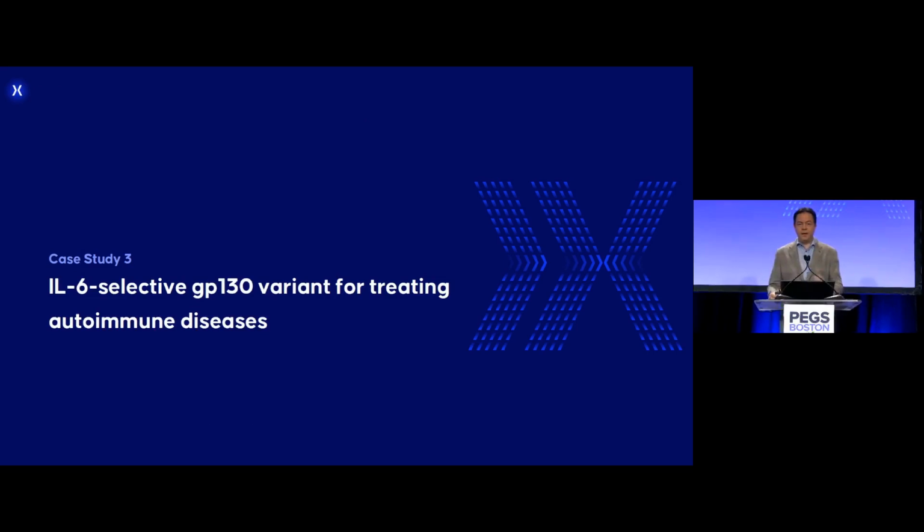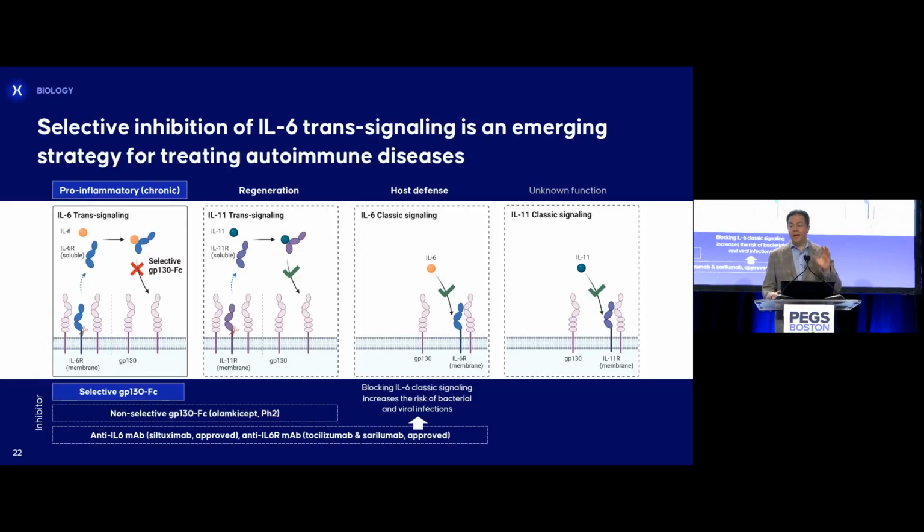Okay, moving on to my 3rd and final case study here. This is around IL-6 and generating a selective GP130 variant. Again, not an immunologist, but we'll give it a try. So GP130 FC, these molecules exist. The goal here for GP130 FC, as you can see, there's molecules in phase 2 that are acting as a capture for IL-6 because IL-6 is implicated in chronic inflammation.